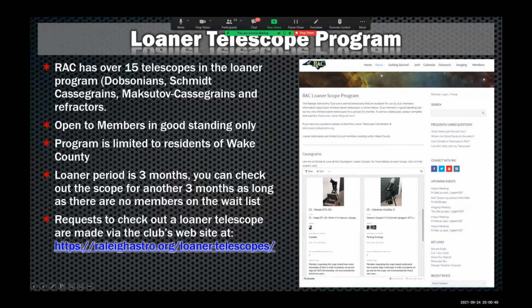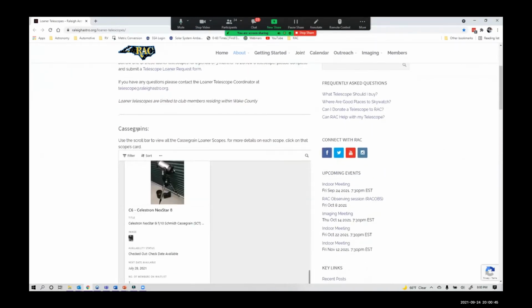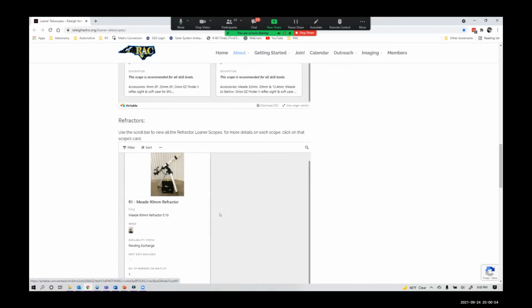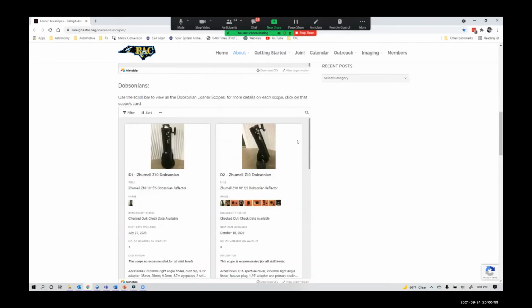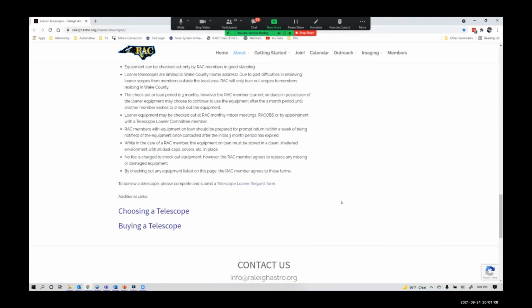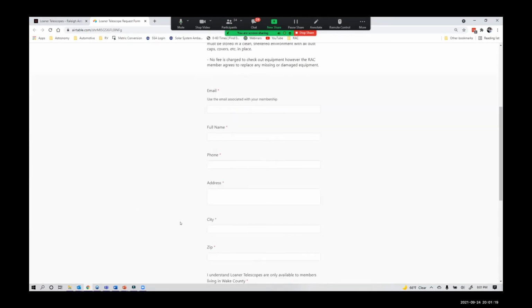So go to the website, loaner scope program. You can see the different scopes that we have. They're broken down into the Cassegrains up here and Maks, the Dobsonians down here, and then down below we have one of the refractors. Just click on any one of these, it opens up a window, and you can see pictures of the scope, what it comes with, etc. Then all you have to do is request the scope, click on the loaner telescope form, and it'll walk you through filling out the information. So that's how the scope loaner program works.